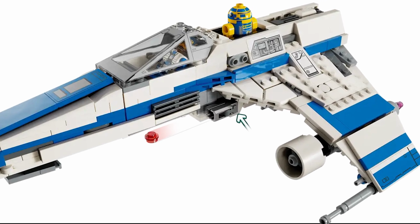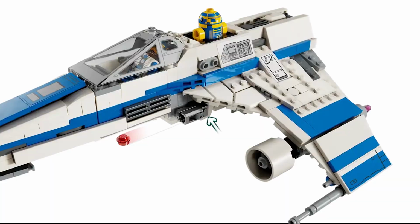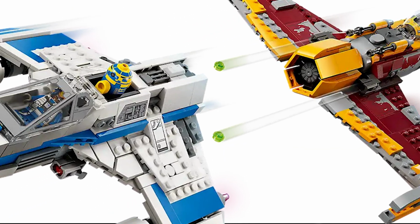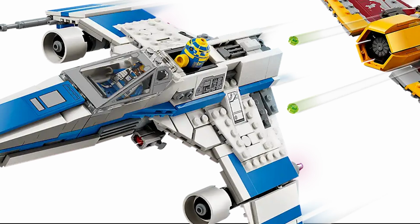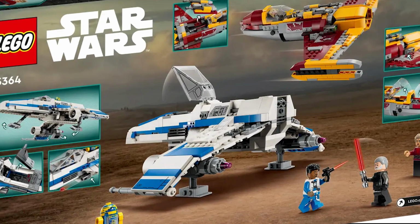One of the best sets I felt that was on shelves at the time, and I like it, especially because it got away from the typical LEGO gray and black colors for ships. It added a little bit of variety, and it really popped out. When you look at your LEGO sets, that particular set pops out, and it just looks different, which was always nice to see.